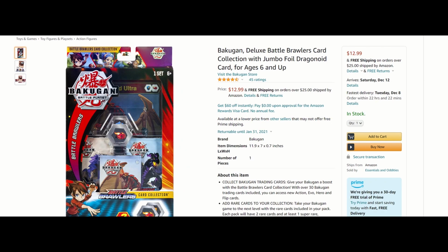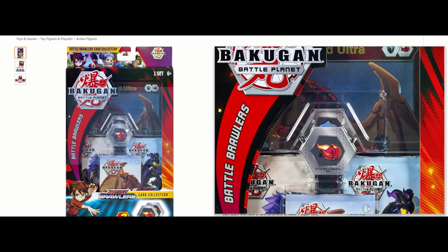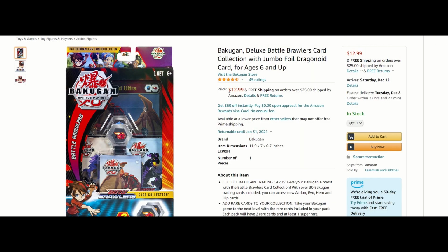Next up, okay, we're diving into cards now. So this is the first card pack that I think is gonna be beneficial. If you're looking for Battle Brawlers packs, this is gonna be the best way to get it. Reason being, this is a $13 set. The packs themselves come $4 a piece in the stores. Right there, that would put it at $12.